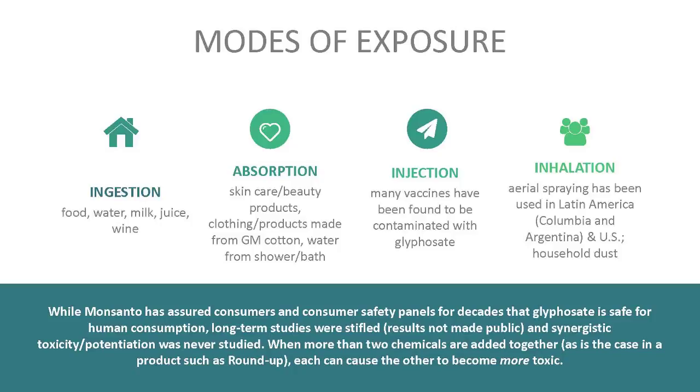Ways that we get exposed to glyphosate include ingestion through food, water, milk, juice, or wine; absorption, through things like skincare and beauty products, clothing or products made from GM cotton, water from the shower or bath, and laying on sprayed surfaces such as lawns or grasses at the park. Injection: many vaccines have been found to be contaminated with glyphosate, and the possible mechanism there is due to the animal products or plant oils that are contained in the vaccines themselves. And inhalation. Aerial spraying has been used in Latin America, Colombia, and Argentina, as well as the US. Household dust can be brought in by pets, children's clothing, and shoes after walking on, sitting, or playing in glyphosate-contaminated areas.